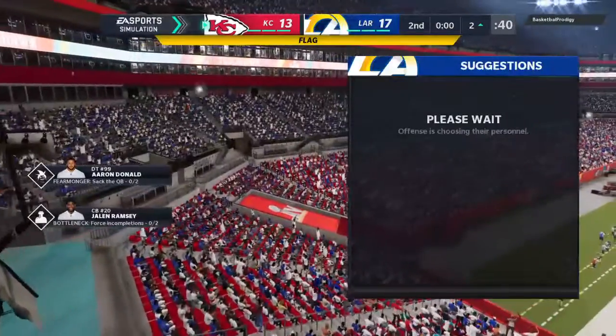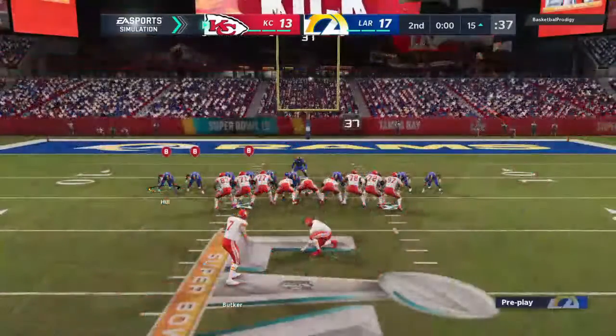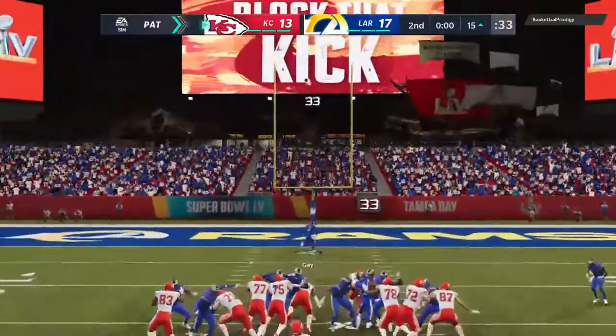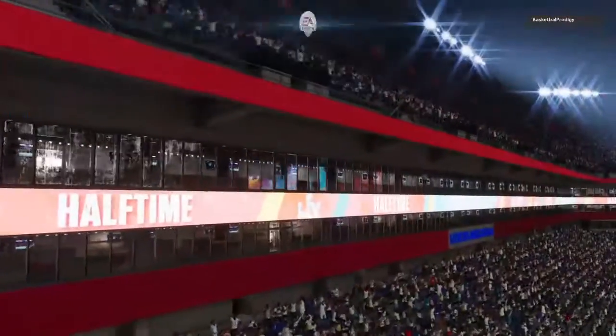Now, hold on here. We do have a flag down. So let's see what this is about. Butker now to add the extra point. And this is up and good to make it a 17-14 game.